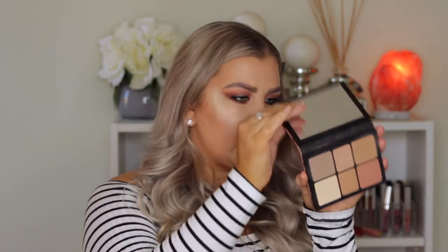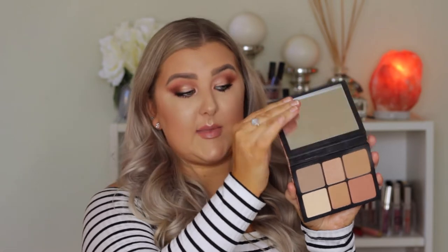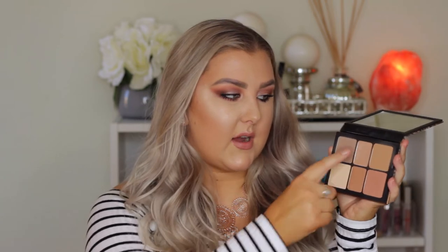You get a blush. I don't know if it's meant to be a blush. Yes, it is meant to be a blush. So it's a matte blush. It's a very dusty, deep, rosy kind of color, but it does look so beautiful when it's on the cheeks. When I first looked at it, I thought it would not look that good, but it does. And then you get the two highlights in the middle.